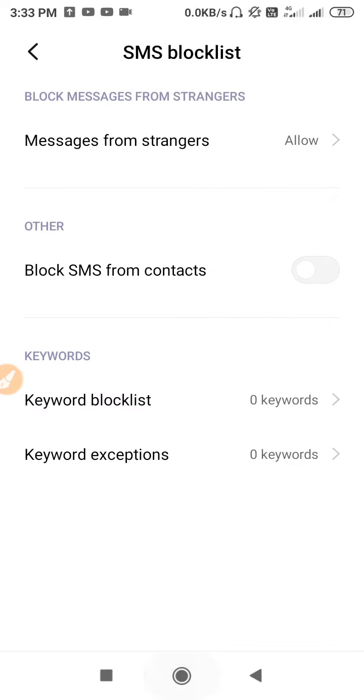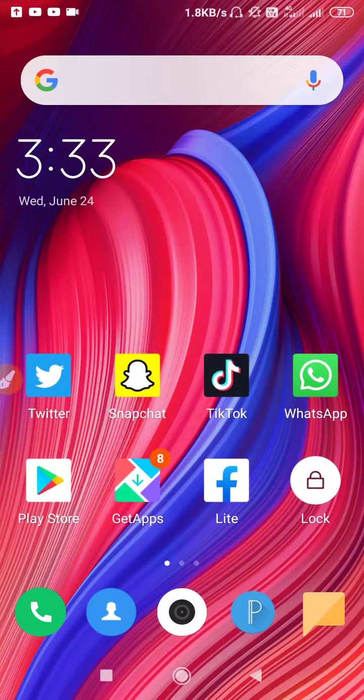Make it allow, and then guys, try again and you will get the OTP or verification code, and your problem will be fixed. So this is the first solution to fix your problem. This is the biggest reason behind it. So make sure to disable it, and if your problem is fixed, then your job is done. And if you are still having the same problem, then guys, watch this out. You have to do another solution for this.